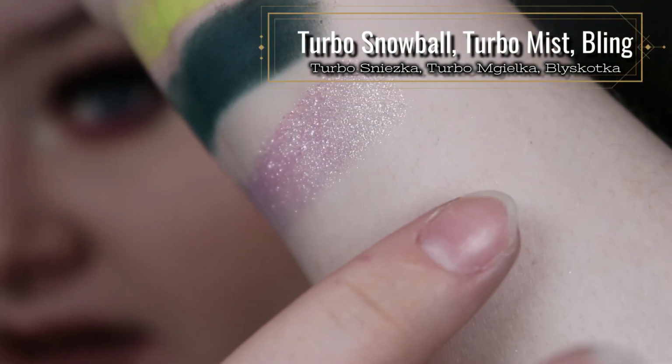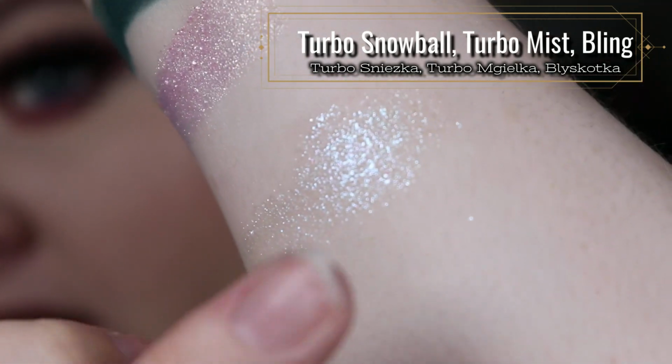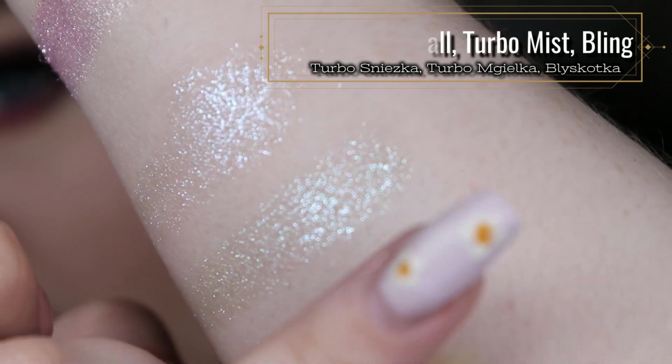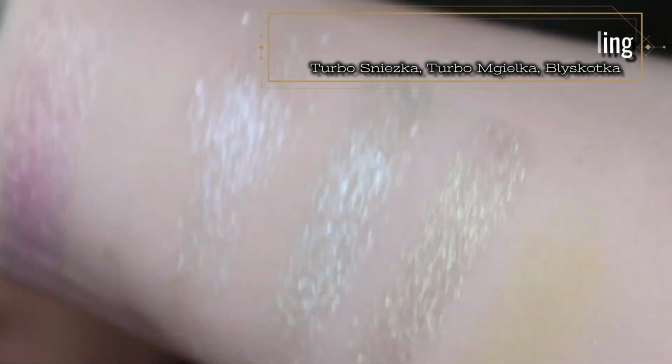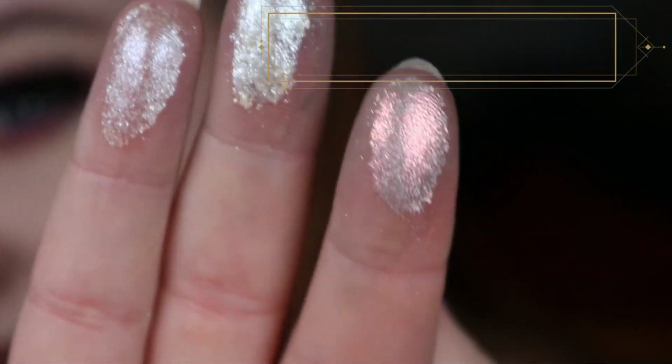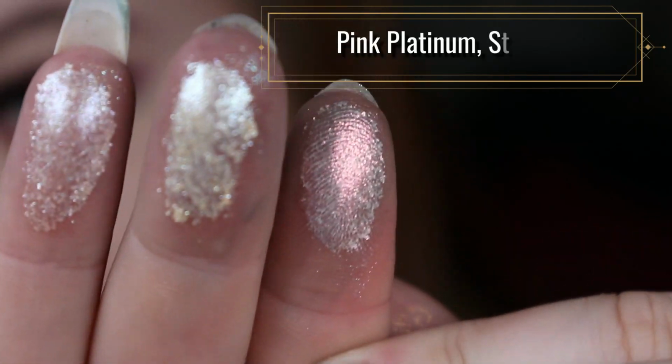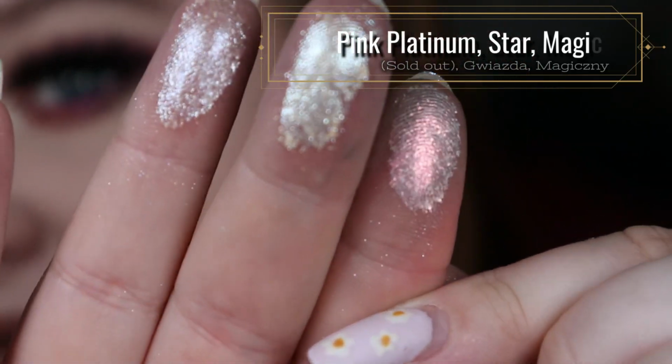Those don't even have English names as far as I could see. So there is the Snieska one, Migielka, and Blyskotka. The 3 next ones are here. This is Pink Platinum. That's definitely one of my absolute favorites from Glam Shop. It's just such a beautiful iridescent. It has such a warm shift.